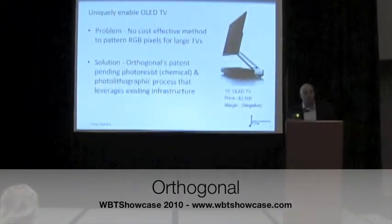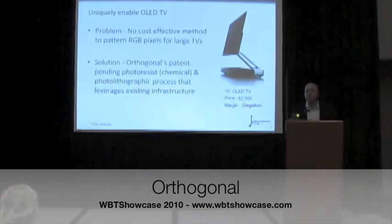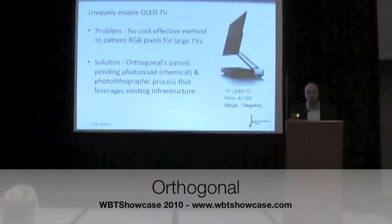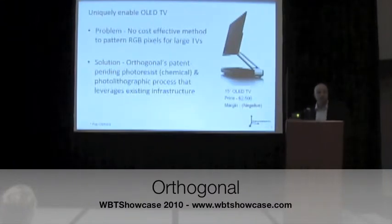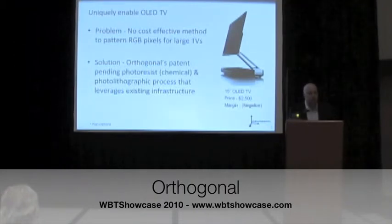All right, so the display industry has been trying to produce OLED TVs for about a decade now. They're having one main problem, and that's the ability to pattern red, green, and blue pixels. The closest they've come to producing a TV is this 15-inch display. Fairly small display, and they're selling it for a staggering $2,500, and they're selling it for a loss.